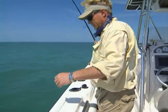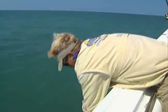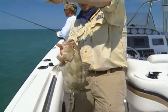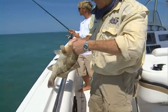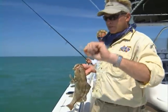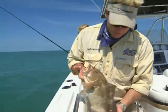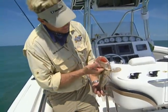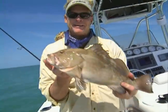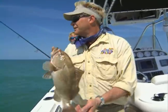Here, let me grab this guy if I could. Show you why they call them red grouper. They got a red tint to them, and their mouth is a beautiful orange in color. Look at that, a DOA Cal jig head. There's your red grouper. See the mouth? Isn't that beautiful inside there? Red grouper. What do you think?